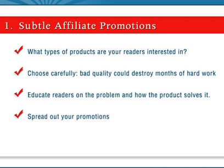Ask yourself what types of products your readers might be interested in. Think about the quality of the product. Promoting just one or two inferior offerings, and there are plenty available, could be enough to destroy months of work building up trust and credibility.